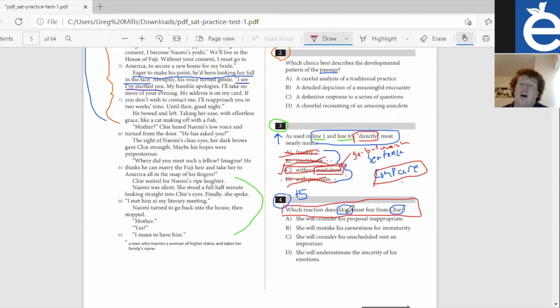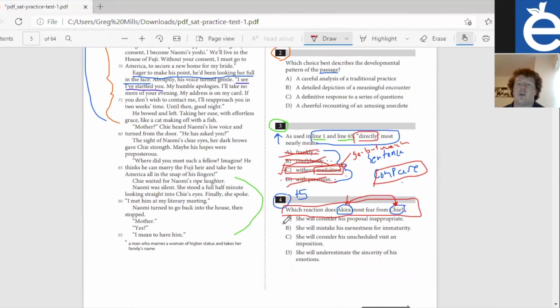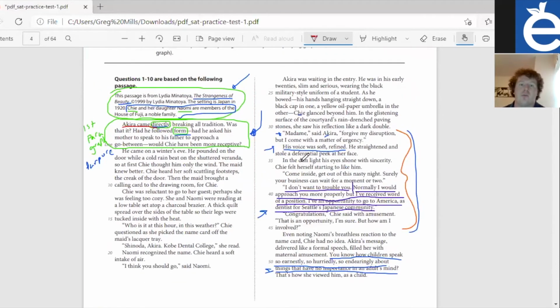because the use of these two names, Akira and Chi, is specifically directed, so we have to think about what our character Akira is thinking, not what our character Chi is thinking. Because there's a lot in this passage, if we dig into that fluff, everything we cut out, about what Chi is thinking, but we want to focus on what Akira is thinking. So we have to pay strict attention to what characters the question is directing us to consider.